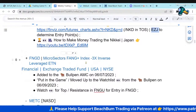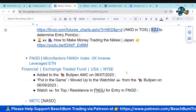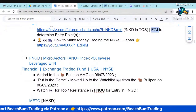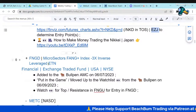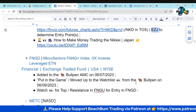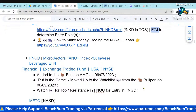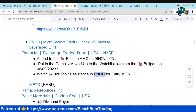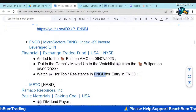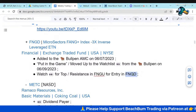I've added FNGD. FNGD is the short on the FANG stocks. Again, we'll take a look at both the FANGs and the SOX, both in Webull and in the technology component screener I have in our ETF spreadsheet. I'm a little more hesitant in shorting the FANG stocks given the exuberance within the mega cap techs, but as we'll see, we might be able to get an opportunity in that. Very similarly, I'm using the top or resistance in FANG-U, which is the leveraged long in the FANGs, to determine my entry into the short on the FANGs, FANG-D.